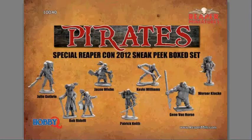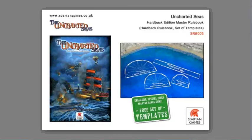Reaper has gone ahead and shown off its special ReaperCon 2012 sneak peek box of Pirates. Spartan Games has gone ahead and put out the hardback edition of the Uncharted Seas rulebook. And as well, when you order directly from spartangames.co.uk, they'll throw in a free set of templates for you. Now, the book will begin shipping on June 6th and is currently clocking in at €20.